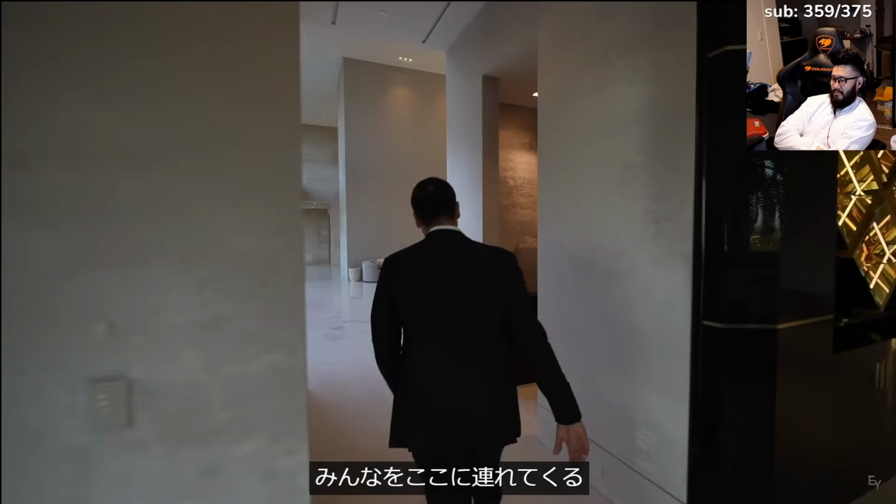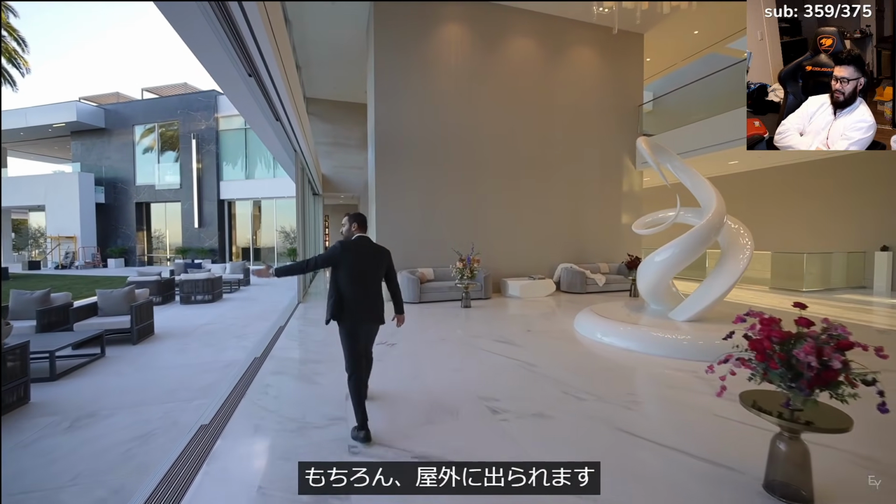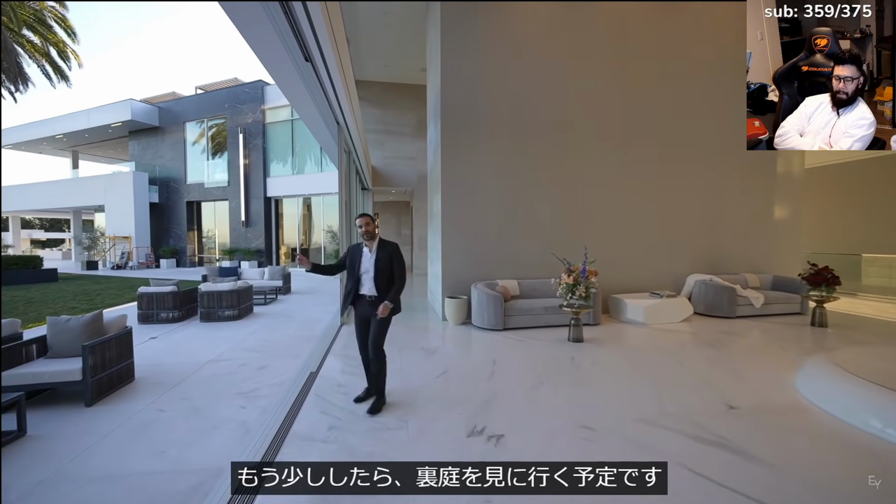Now, I'm going to take an interesting route. I'm going to bring everybody here. Foyer. Of course, it opens up to the outdoors. We're going to check out the backyard in a bit.